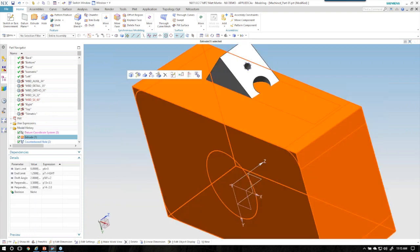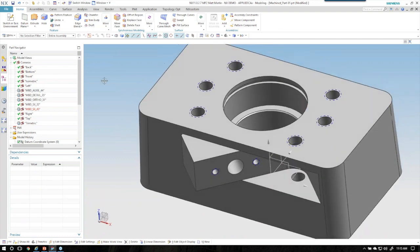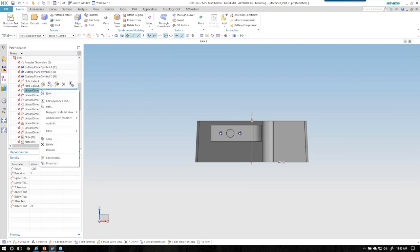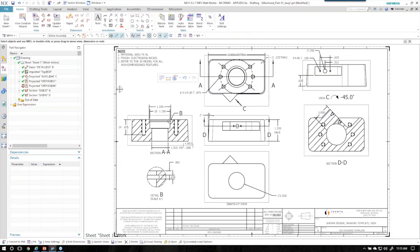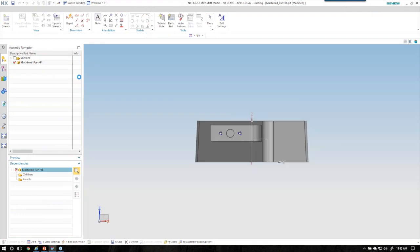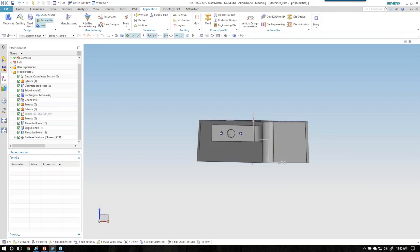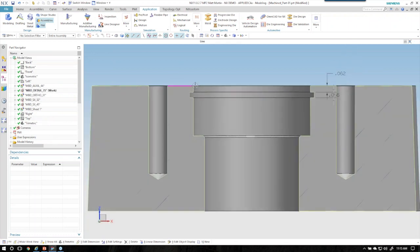Interesting. It's not showing. Make displayed part, modeling, application, PMI is turned on. Oh, here we go. Was I on camera views?